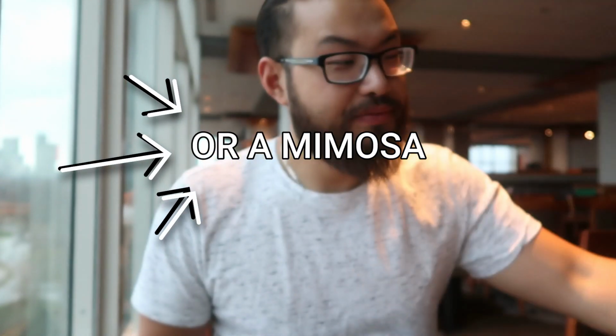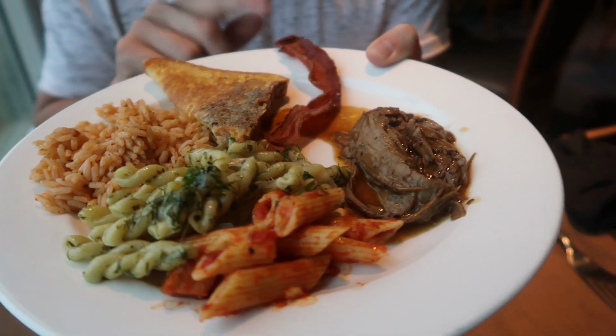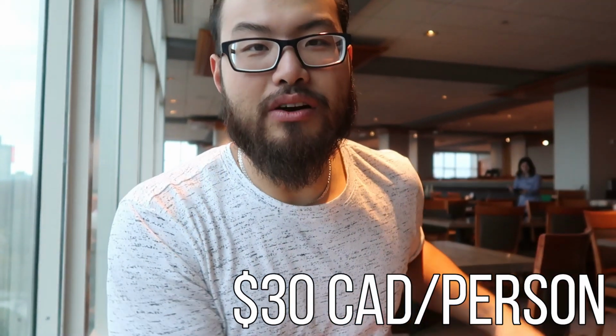Round two. Start with a little bit of water. And the coffee. So we are at the buffet here in the Sheraton. It's on the 13th floor. It's pretty good. It's a brunch buffet. You have a mixture of lunch foods and breakfast foods. So I got roast beef, 2 types of pasta, rice, French toast, and bacon. It's $30 per person and drinks are additional, but look at the view.